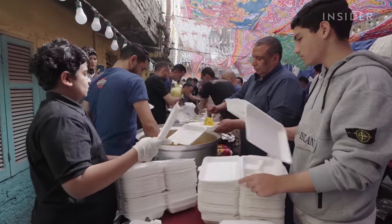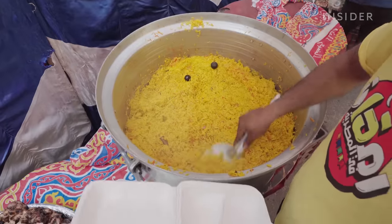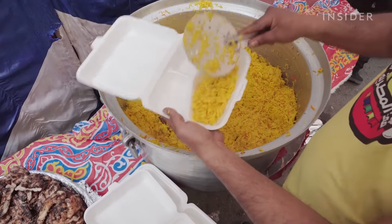In the early afternoon, volunteers pick up the mashi and kebab challah and bring them to the central kitchen for packaging.